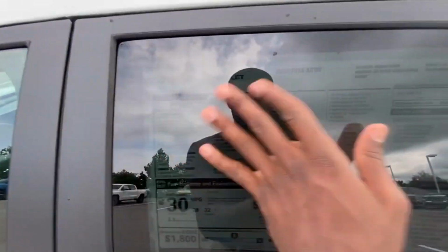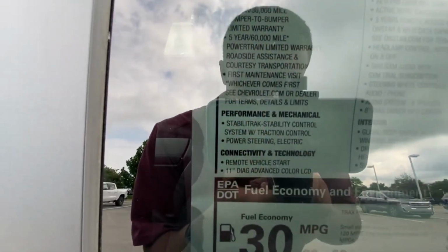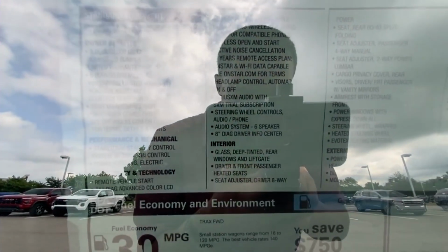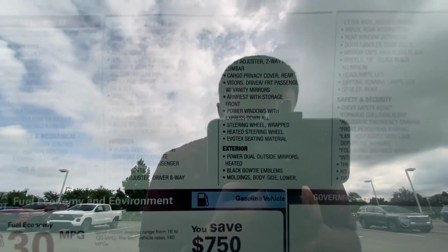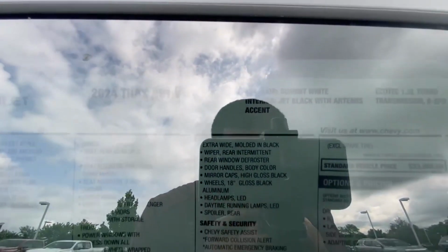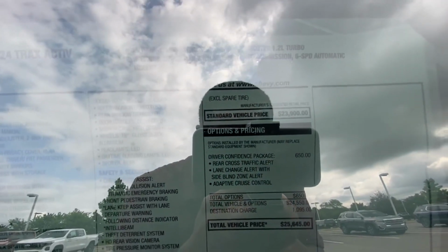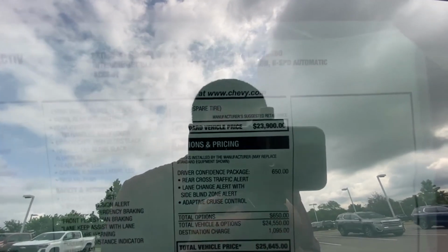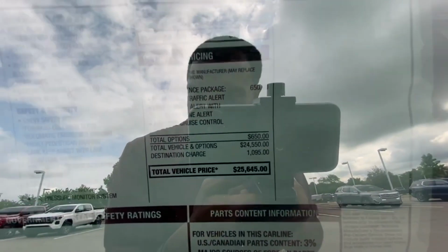But to the window sticker here, it's a little tinted, so I'm going to try and zoom in as close as possible so y'all can get a good look at the sticker, and hopefully you all can see. I apologize if this is a waste, but I'm trying to zoom in as closely as I can. So standard price of an Active is just $23,900, and then we have the Driver Confidence package here, which adds adaptive cruise control, the lane change alert, blind zone, and then the rear cross traffic alert. Highly recommend that, because for adaptive cruise, $650 is cheap, on a $25,645 vehicle.